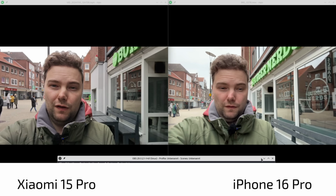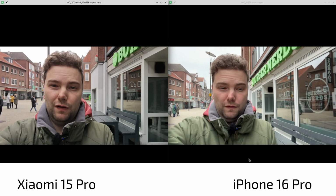Let's check out the front-facing video. What we can see on the front-facing video is that the iPhone is way too warm in my opinion. It has not only warmed up my face but also the background significantly, whereas the Xiaomi keeps a bit more contrast and keeps it a bit more dull, like the day actually was.